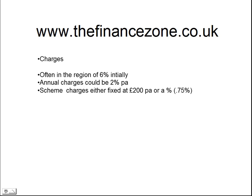One of the things that is vitally important you understand is the level of charges. These are very often fixed initially in the region of 6%. These are typical charges. There are some higher charging firms out there in the marketplace, which is unfortunate, and some lower charging firms too, but we're just going to cover typical costs here because we don't have the time to go through each individual contract. So the charges initially are in the region of 6%.